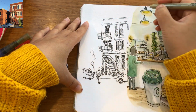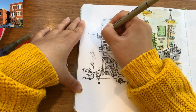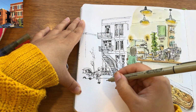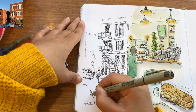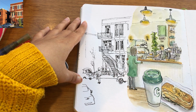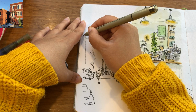The line that separates the sidewalk and the street. Now I'm going to draw the top line of this building because the perspective is looking a little shorter from this angle. In fact, those two buildings are about the same height, just because of perspective, the one on the left is looking a little shorter. And adding the back of another car in the foreground.